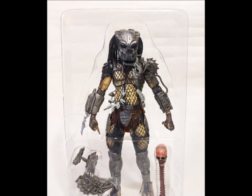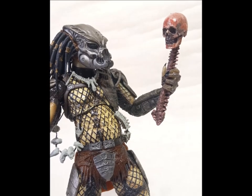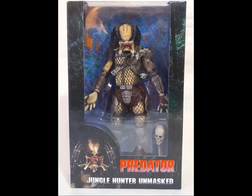You know, I'm starting to get a little bit of looseness in some of them, especially at the ankles, which is always a tricky point, especially with the bigger ones. You know, the bigger the figure, the weaker the ankles, that is for sure. Get that on a t-shirt.